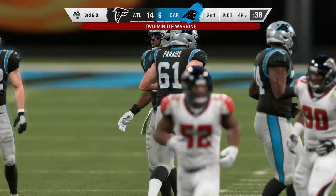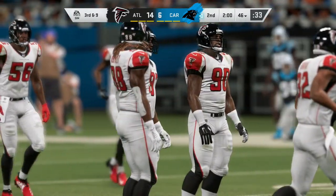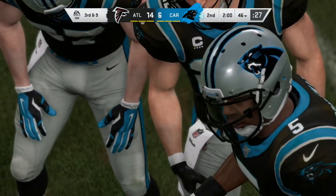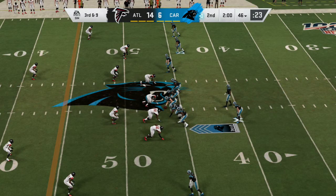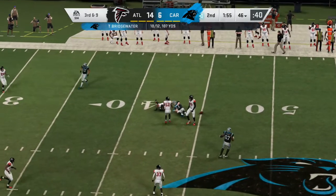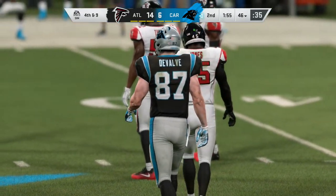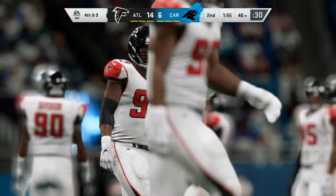5 men in the secondary now for the Falcons on third down. From the shotgun, it's Bridgewater. Throwing right, and that's complete. Looks to throw, fires right side, and that's going to be incomplete. The coverage too good there. The contact popped the ball free, and it's fourth down.